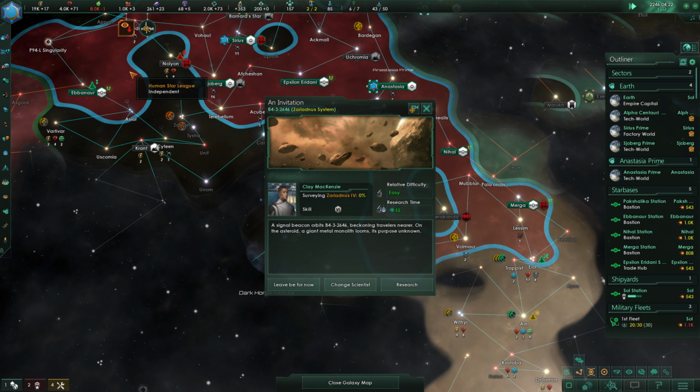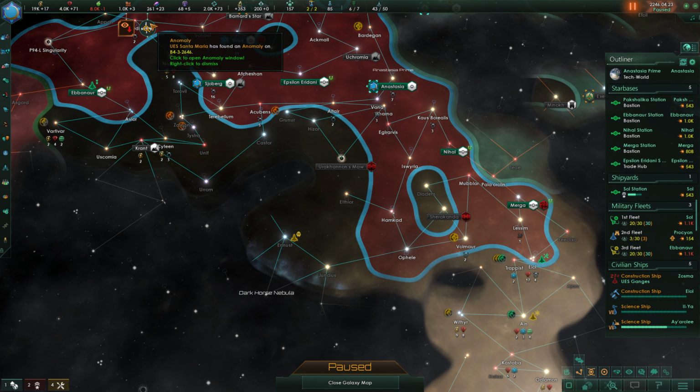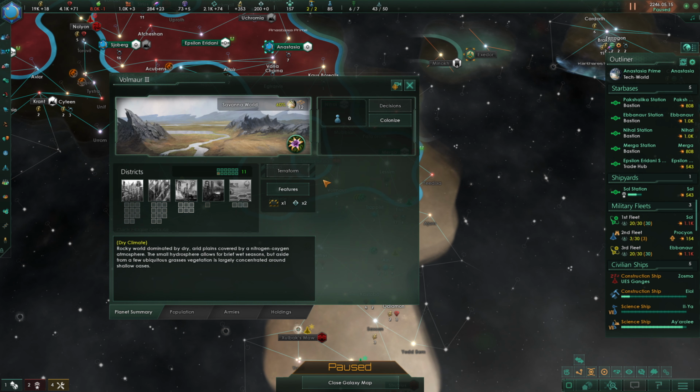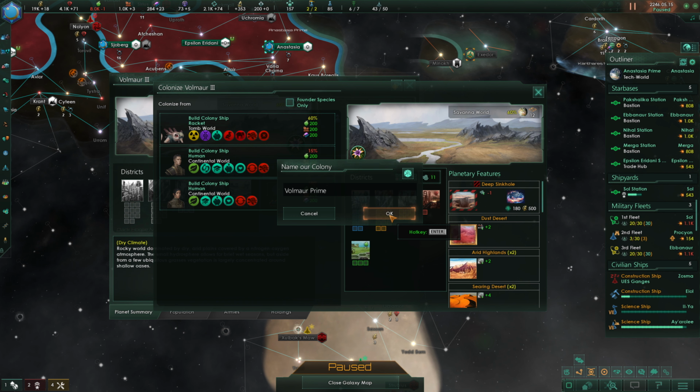Detected. Okay, one thing I would like to do is go into our edicts here. We're currently running research subsidies. This recycling campaign is too expensive right now. We'll come back to that. Okay. Good to know. Yes, our intel is falling on the Vor. We know that. We only have our 2 envoys for the moment. And I would definitely like to colonize out over here with the Racket. Done.